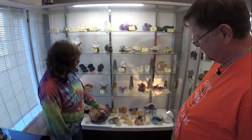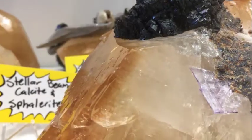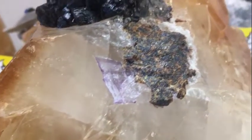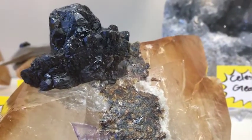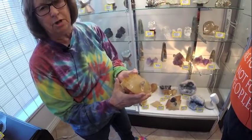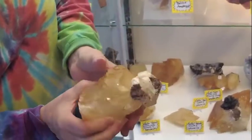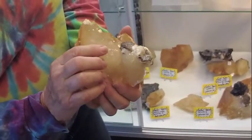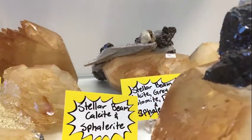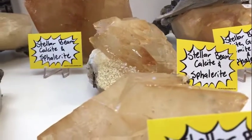And then we were able to find these incredible specimens of stellar beam calcite. I have one at home, and I absolutely love it. And these guys are fabulous. Pull in closer on this, would you? So this is stellar beam calcite. Some people will call it dog tooth, but it's far beyond that. So this is stellar beam, and it's got a little bit of dolomite and galena with it. And these are incredible pieces. Very hard to come by. Yeah, these are super, super nice.